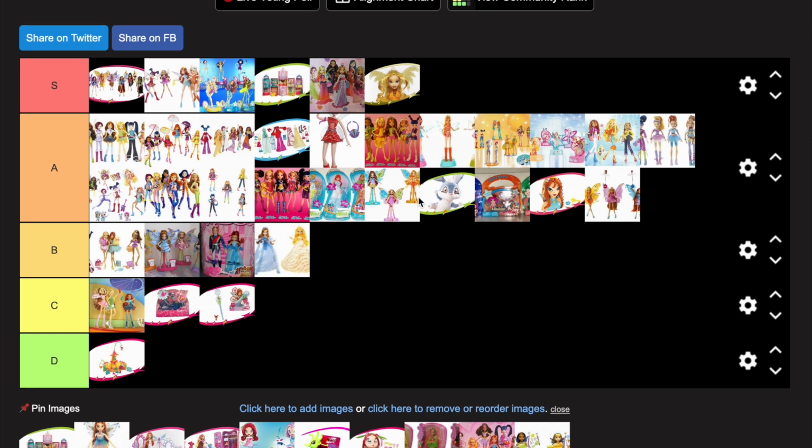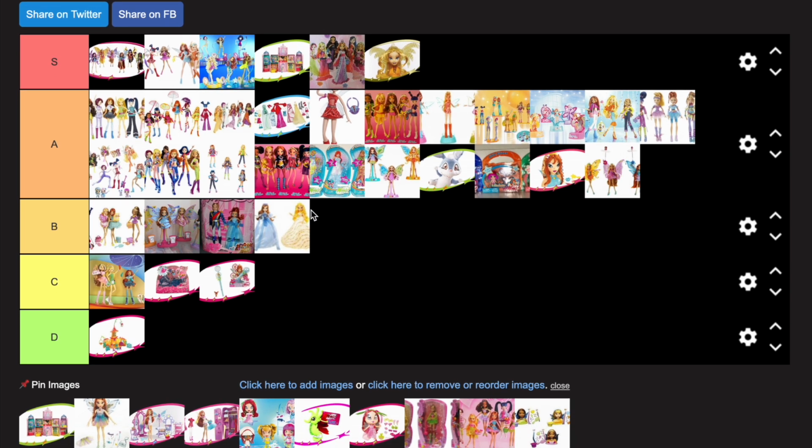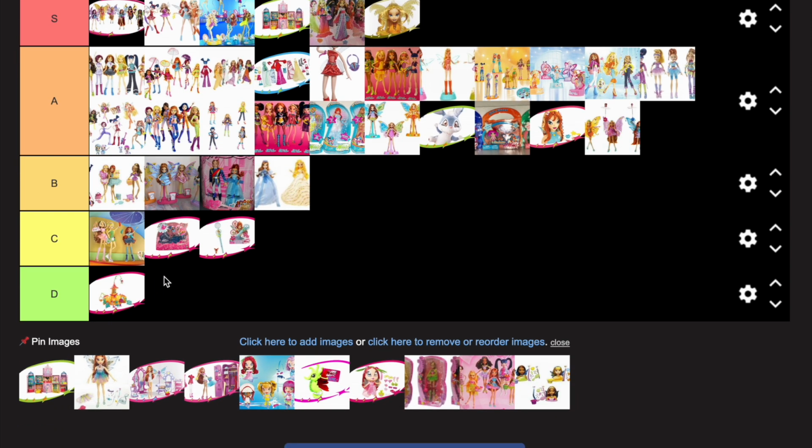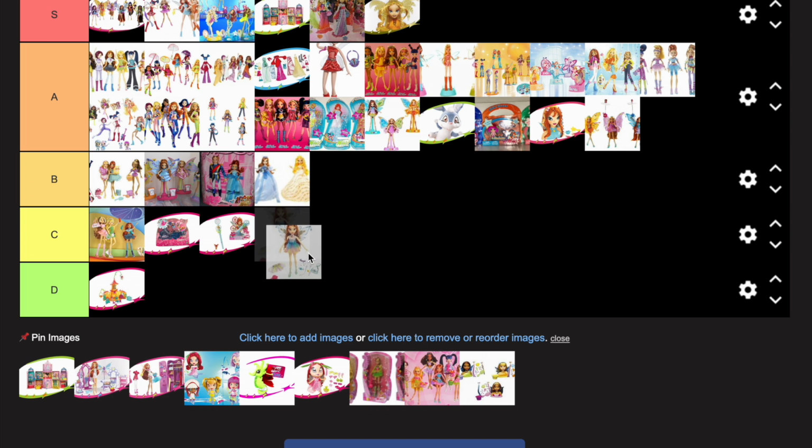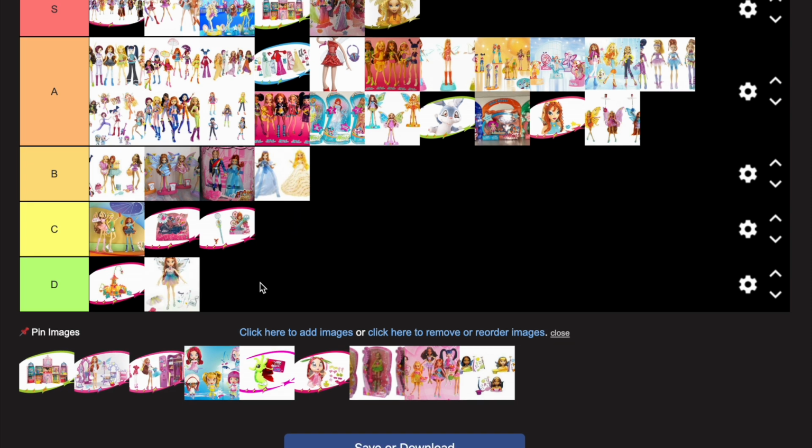Then we have the Very Fabulous Bloom, which is the only large Winx Club doll that Mattel ever did. And I have seen pictures of this doll in real life out of box, and she looks so weird and funky, and I don't think we really needed her. Again, one of these dolls that I'm not even completely sure I would want if I sold her, which is saying something. So she actually goes to D.